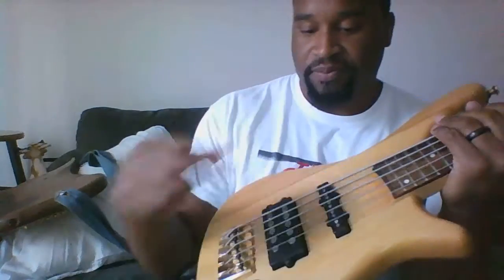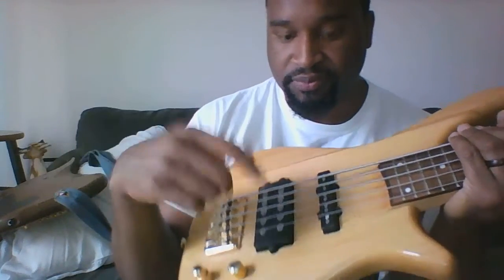This is my Douglas. I got this from rondomusic.com. Paid $185 for it. And isn't she lovely? This is my first bass ever bought with my own money. My dad bought me the Ibanez. This is a 5-string Douglas, the gold hardware. And look at this. She's beautiful. Gold trim. Woo! And they had just factory pickups.